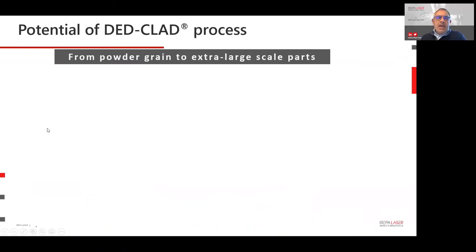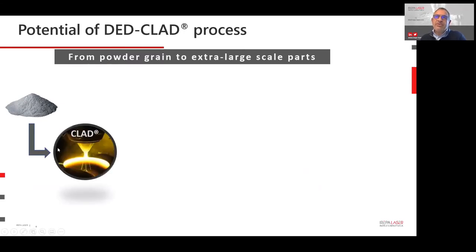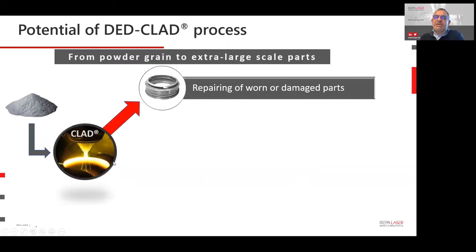So, what is the interest of such a technology? In fact, we start with metal powder grains, which are melted and deposited using our process. The name of the process is DED clad. With this process, we are able to repair worn or damaged parts, like this part, which is a part of an airplane engine. It was a part for Pratt & Whitney in the US.